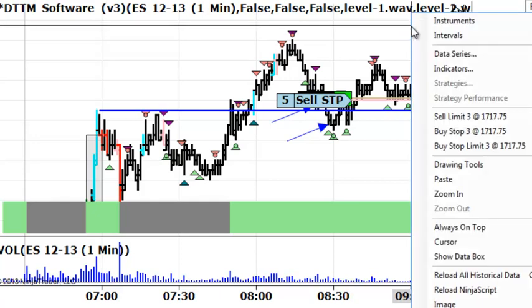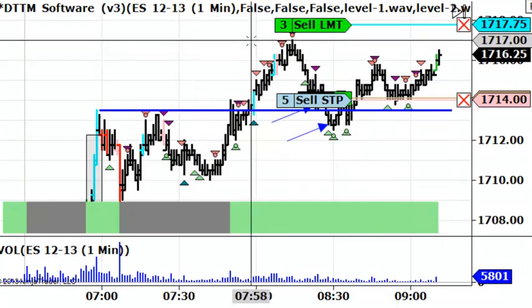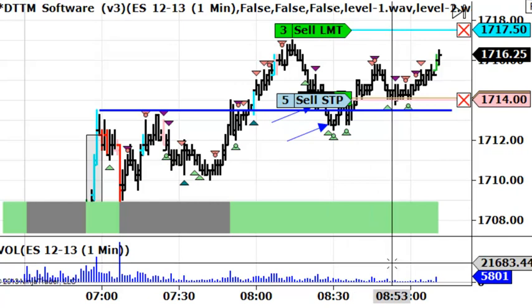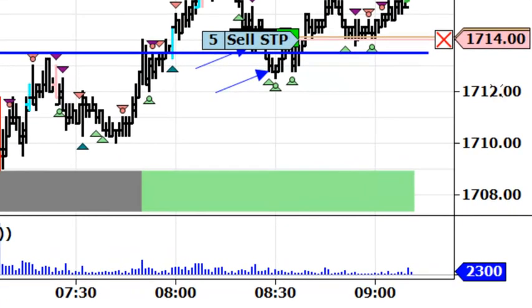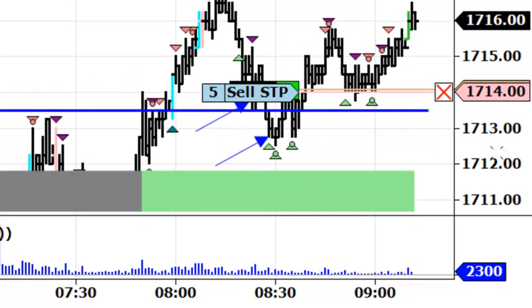So that's at 17.75. Now our current high is right here at 17, and then I'll place that just 2 ticks above the high of the day at 17.50 to sell 3. And hopefully the market can continue to move up there. So we've got that in place, and let me just make an adjustment on this so we can see it a little bit better. There we go.